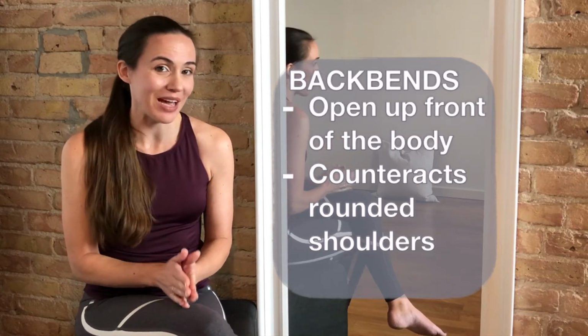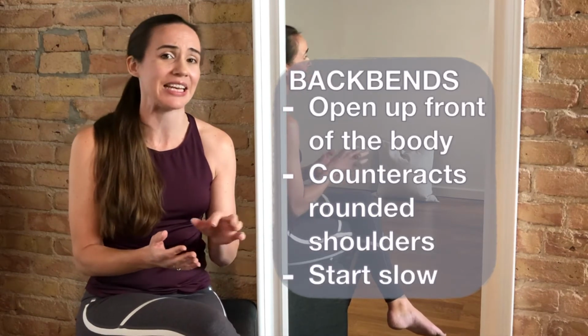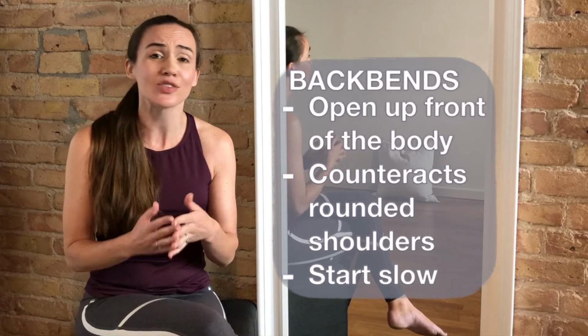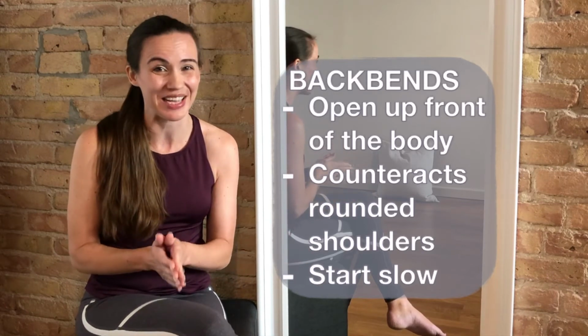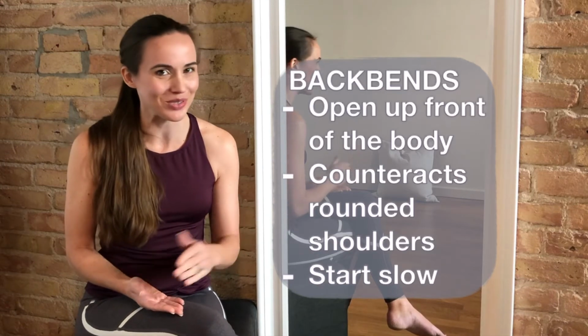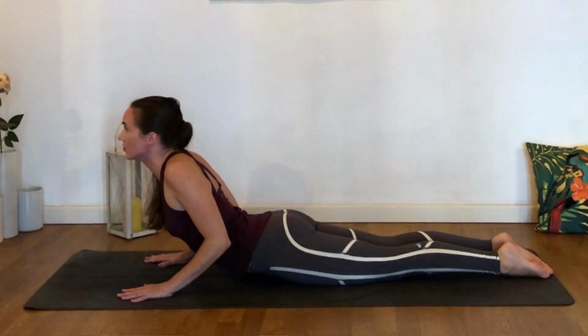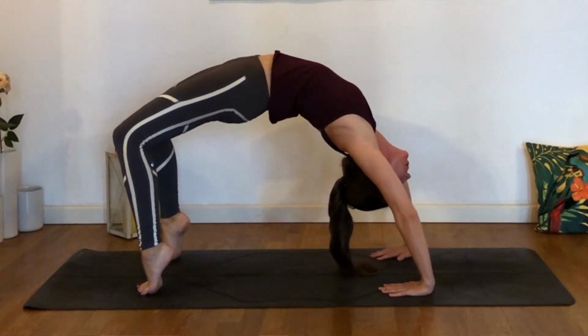When we're starting backbends, we generally start with just gentle flexions and extensions of the spine. So something like cat-cow being a great example. And then progressively over time, we might build towards some deeper stretches. Some classic examples of yoga backbends include puppy pose, camel pose, cobra pose, and wheel pose.